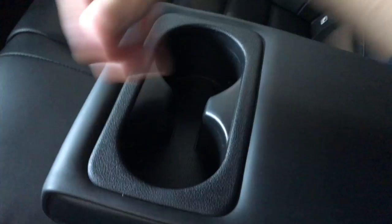Now I wouldn't place a passenger on this seat, but you have a nice armrest with cup holders. There is no keyhole for the skis or golf clubs. Maybe you should consider that in the future.